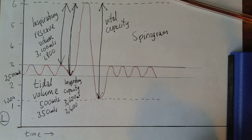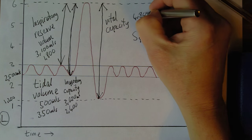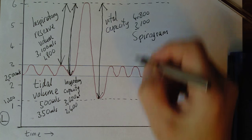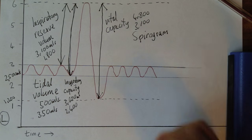The vital capacity. And in a man that might be 4,800 mils of air, and in a woman 3,100 mils of air. The vital capacity, the absolute most you can breathe in, the absolute most you can ever breathe out.